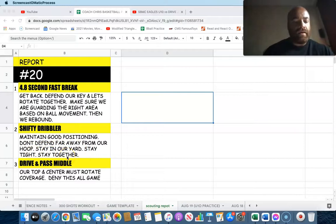Stay together. Okay. And his drive and his pass middle. He loves to drive and kick middle. He's good at swing, those quick passes. So again, it comes down to positioning from everybody. We'll focus in on our top and our center. If our top is guarding him, then our center has to rotate and cover the middle.